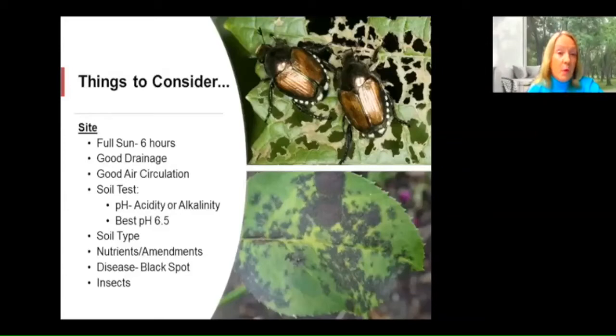The soil test report will also tell you about various nutrients in your soil. It'll make recommendations to you on what to add to your soil to grow healthy roses and maybe what not to add. Now, one of the things you have to consider with roses, unfortunately, is disease. The biggest disease problem you may face is black spot. You can see in the lower portion of the picture what black spot looks like. It looks like black spots with a fringe around the edge, and it turns the leaf yellow. Eventually it will make the leaves fall off.